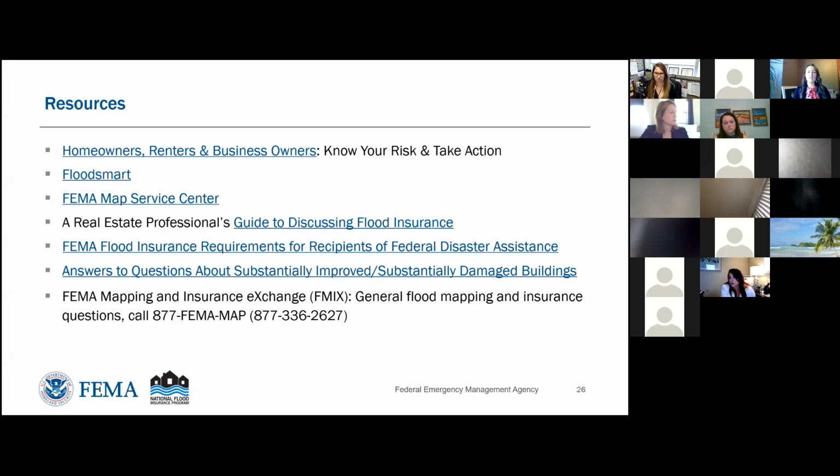Again, here are just some resources. If you haven't checked out that brochure, flood insurance requirements for recipients of federal disaster assistance, that's an easy to read brochure. It's something you could also pass to your clients. Gil talked about substantial damage. What was that? Read the brochure, it's pretty quick and will give you more information.